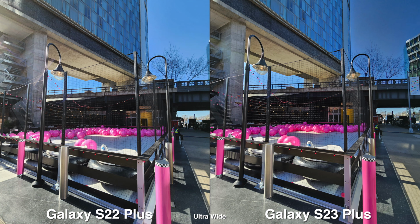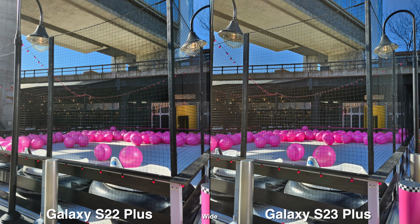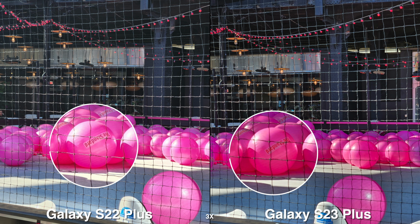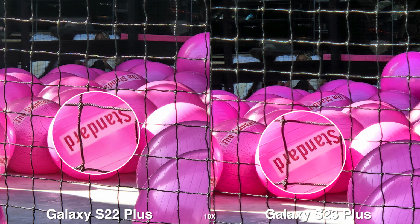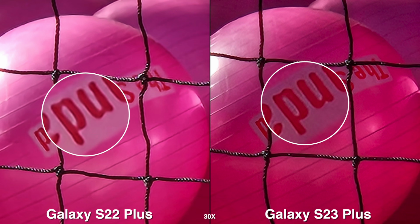For photos, I'm going to show ultrawide moving to wide, telephoto on to 3x, then 10x, then 30x. Now going through them, a lot of it is going to be very similar. Sometimes you see a little bit of a color change where one will be more saturated than the other, and white balancing as well. So some are warmer, and sometimes the Galaxy S22 is cooler.